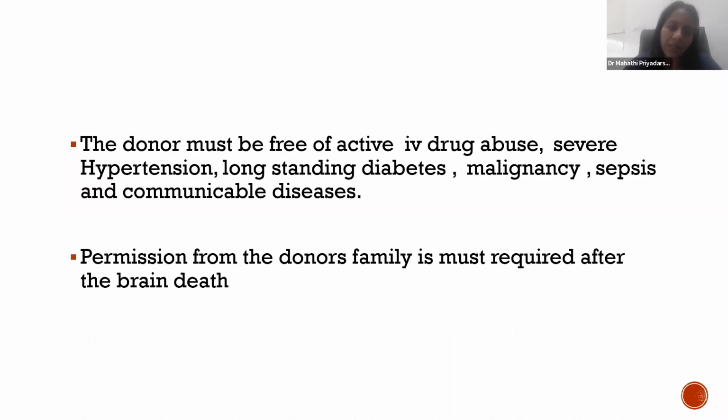So again, even a cadaveric donor should be free of active IV drug abuse. That means that patient should not have had any active IV drug abuse, severe hypertension, long-standing diabetes, any type of cancers, infections, and communicable diseases. And also we should get permission from the donor's family. It is a must, even though the donor is a brain dead patient, permission from the family must be taken before taking the kidney.